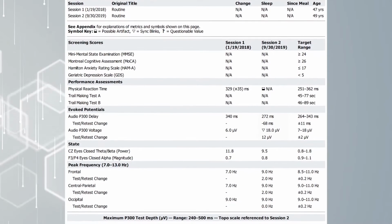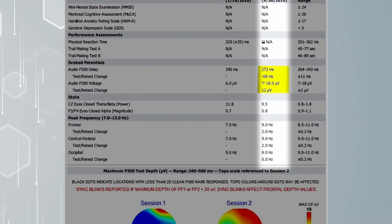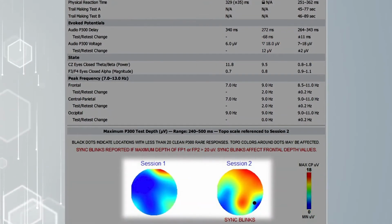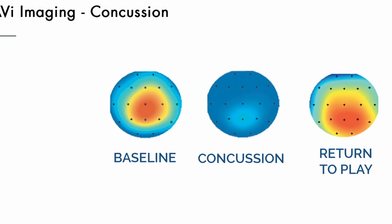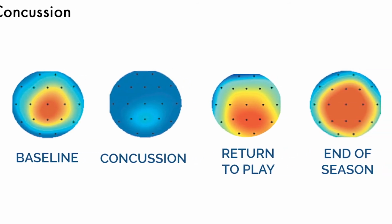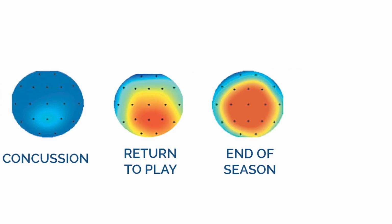Can it also tell us when the brain has recovered? Yes. With follow-up WAVi testing, we can know when the voltages and delays return to normal values. Now we can be much more confident that the brain has shown significant recovery and that the athlete can return to play. No more guessing. This is even better if the athlete has had a baseline WAVi, for example at the beginning of the season. Then we can be even more confident that a change in WAVi after a bell ring represents a significant injury, so we don't just blow it off.